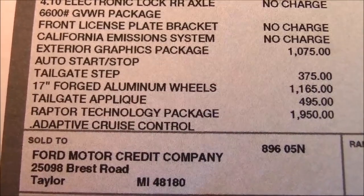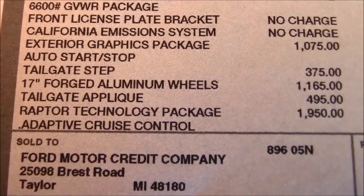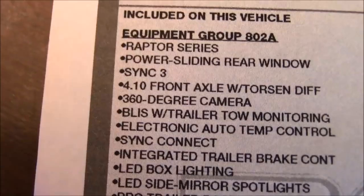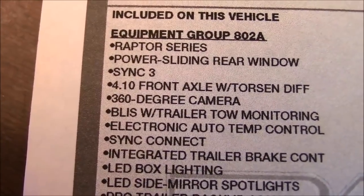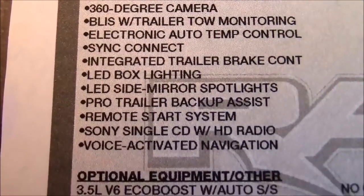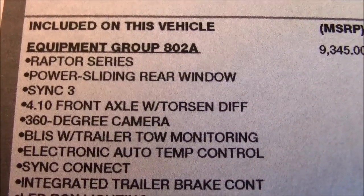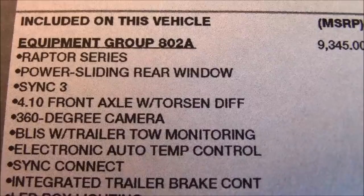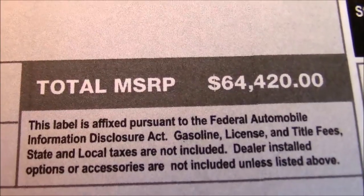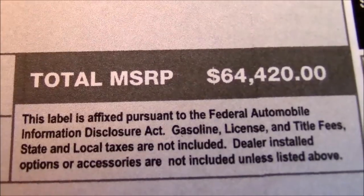Here are some other options that you may or may not want. I guess I would get the exterior graphics package. I don't know about the other stuff. And here's the real killer, the equipment group 802A. Look at all the stuff you get. Then go back up. $9,345. I think I could pass on that. Bottom line, by eliminating a lot of the fluff, you could get the price down to around 52 grand, and that would certainly be a great deal.